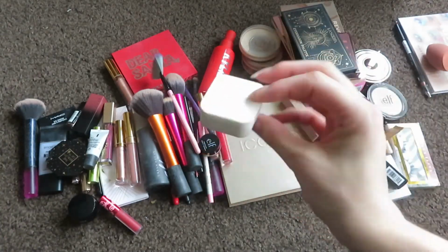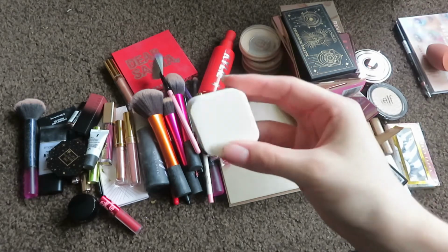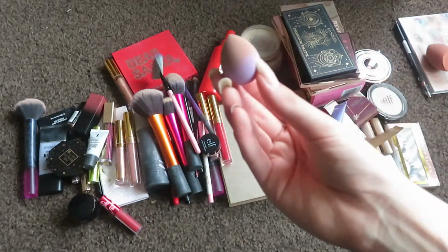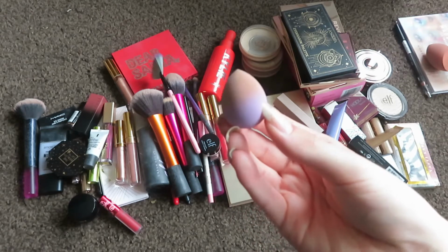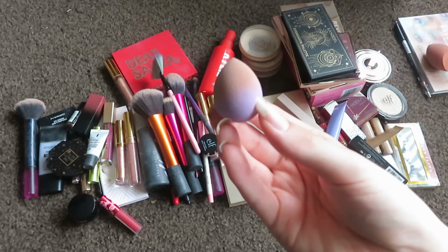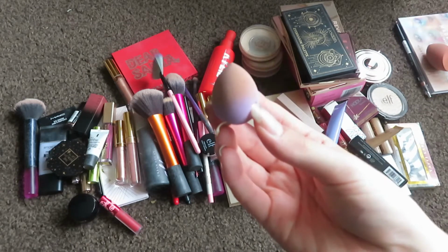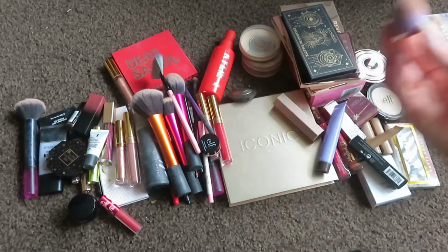Next I just have this random sponge. I don't really use this, so I think I'm going to get rid of it, as I prefer my Real Techniques sponges. Then I have this teeny weeny little sponge that I've started using recently in place of the Miracle Eraser sponges. This is a Brushworks sponge. I don't know the exact name of it, as it came in a set, which I'll get to in a bit, but of course I'm going to be keeping this.